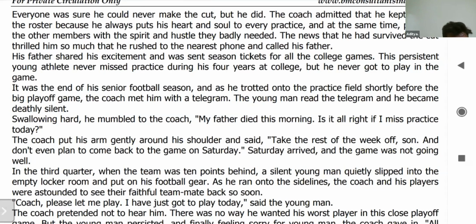Swallowing hard, he mumbled to the coach, "My father died this morning. Is it all right if I miss practice today?" The coach put his arm gently around his shoulder and said, "Take the rest of the week off, son, and don't even plan to come back to the game on Saturday."